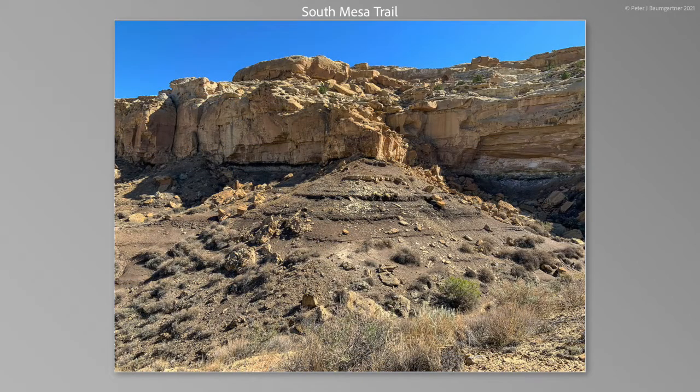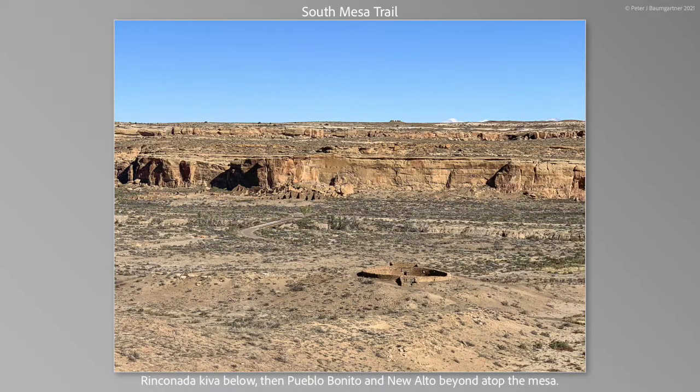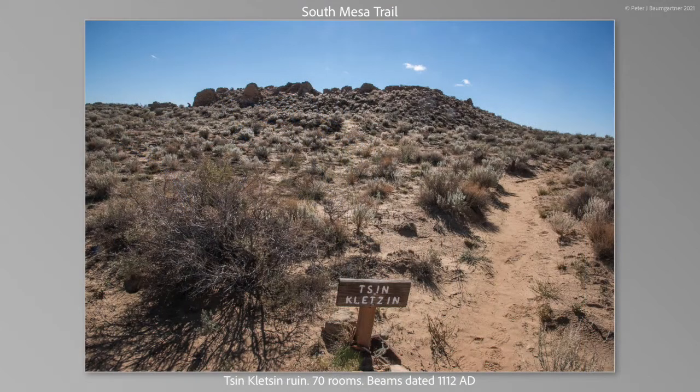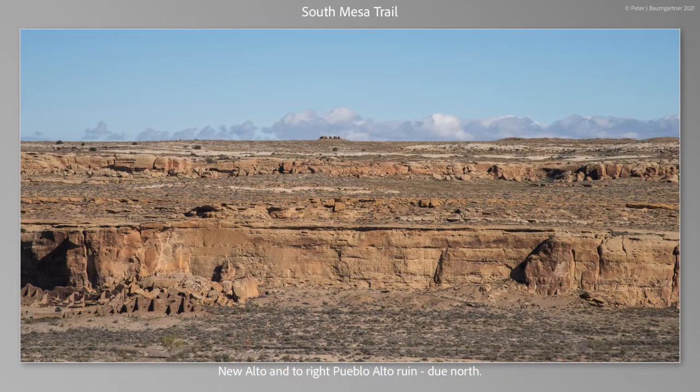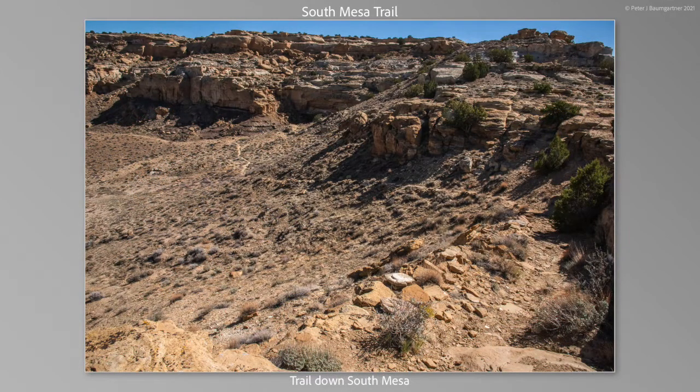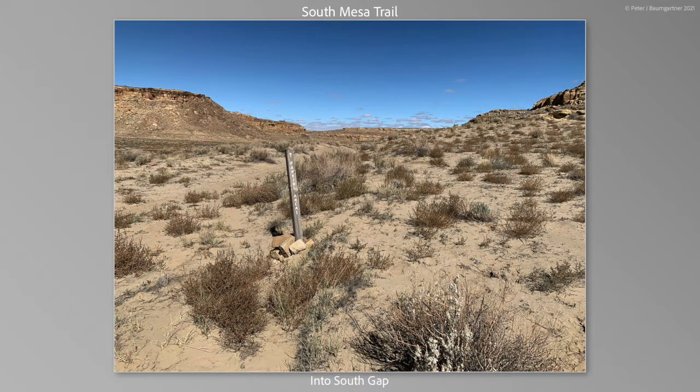It's a spectacular hike. Much of it across the top of the mesas. Here I can see Pueblo Alto and New Alto in the distance. More fissures to squeeze through. Here we are at the top. And that's Pueblo Alto again across the canyon. This is on the descent. I'm going to stop for lunch.